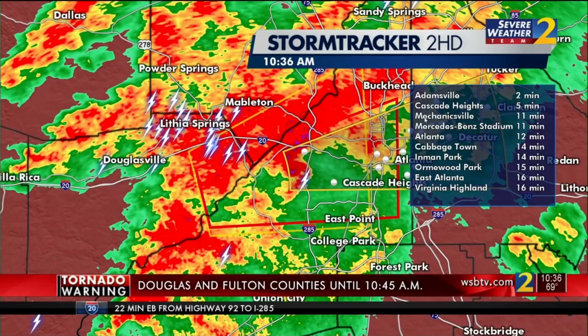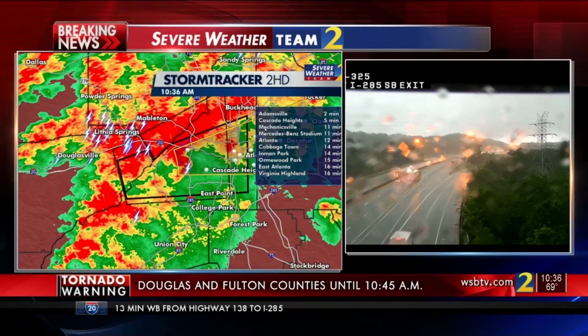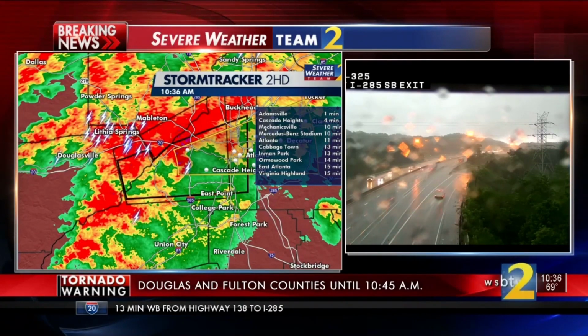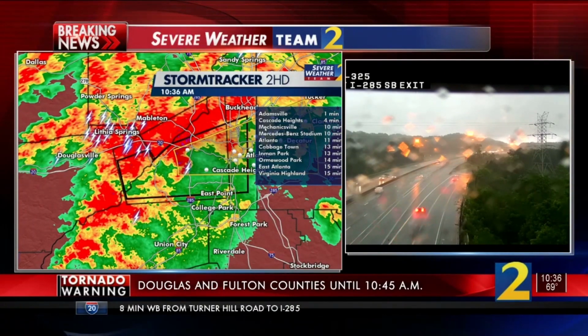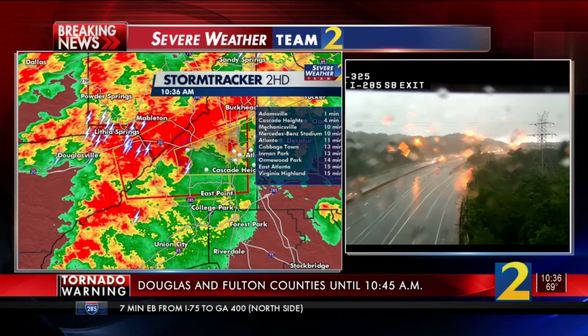If you know somebody who's outside working right now, if you know somebody who's out on the roads right now, they need to get to a safe place right now, as safe as they can possibly be. Into Cabbagetown in about 14 minutes. You're looking at a camera right now on the west side of the perimeter. This is I-285 southbound. And Josh, if you could tell me exactly where this camera is, I-285 southbound.